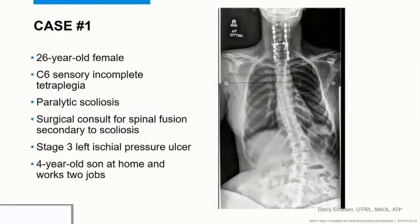So I have a few case studies to share that highlight some of the things that I've had in my personal experience. Our first case was 26 years old when she came to me, C6 sensory incomplete, with paralytic scoliosis. She came to our clinic because the surgeon sent her to us, as he was considering a surgical fusion, which would go from about L2 all the way up to connect with her cervical fusion that you see there.